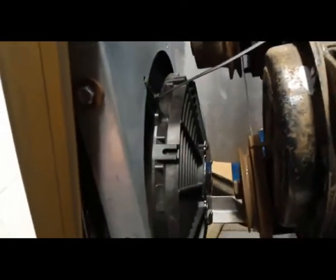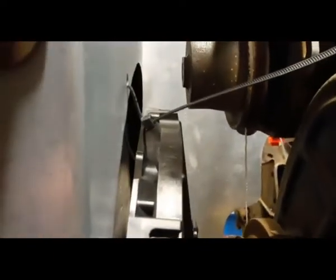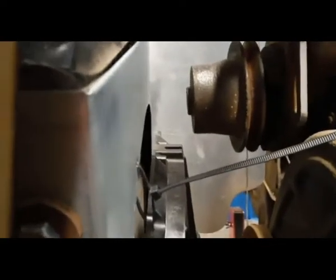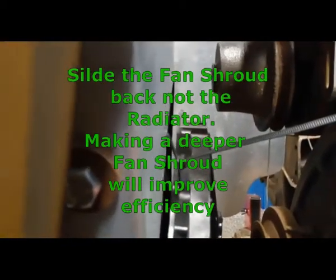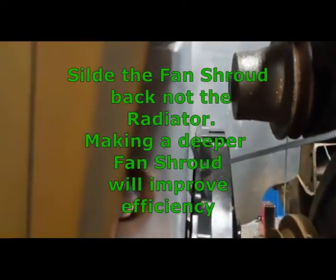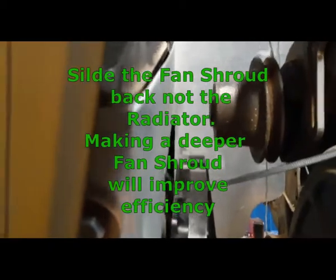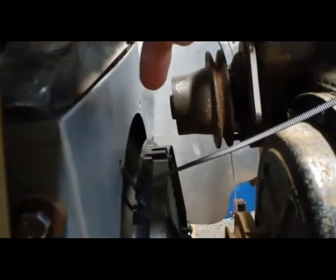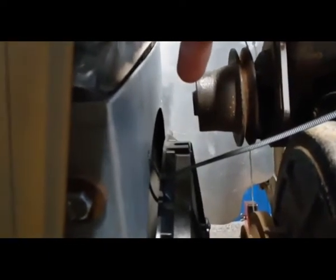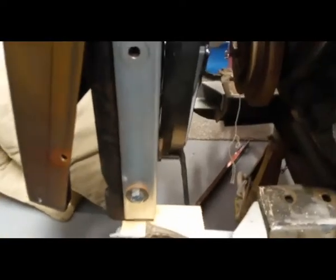So I've got to now make a new fan shroud, but you can probably see that there's a gap between the two there, and if I were to slide the radiator back, then the fan would actually sit underneath the water pump. So I could move that back. So effectively what that means is I can now make a fan shroud that instead of sitting up against the radiator, can sit out about here. So I don't know, probably 20mm away from the radiator, a new fan shroud. So that's okay. That'll sort that out.